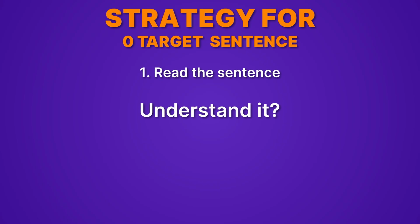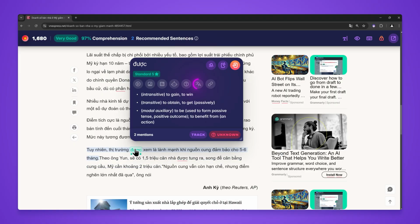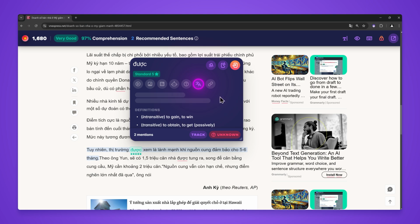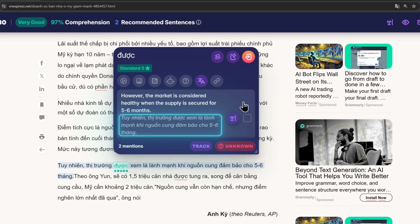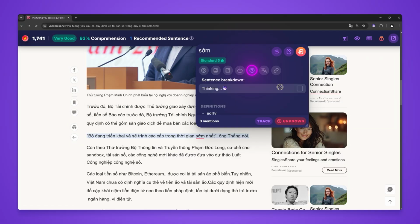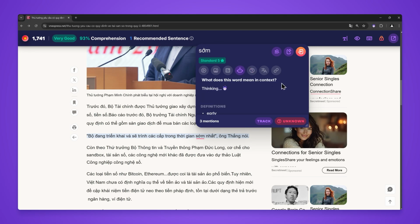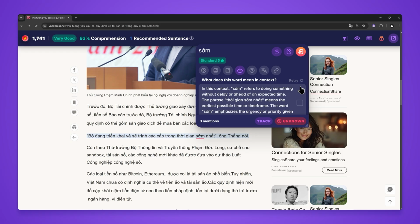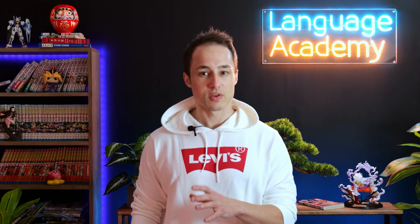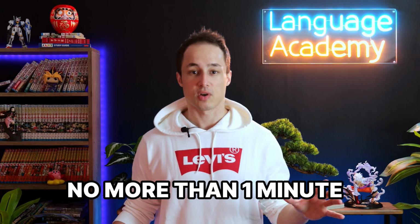Read the sentence, understand it, great, move on. If you don't understand the sentence, follow the same procedure as with one-target sentences. Check the sentence translation to see if that provides the clarity you need. If that doesn't help and you suspect a particular word, grammar point or structure is causing the difficulty, look it up. But if you still don't understand the sentence after referencing the sentence breakdown tab in the pop-up dictionary or looking at the AI explanation tab, then maybe try a quick Google search or further inspection, but spend no more than a minute in total on this entire process.